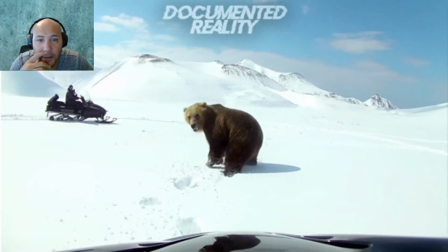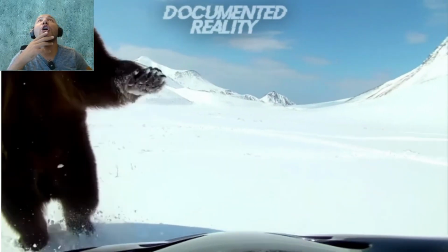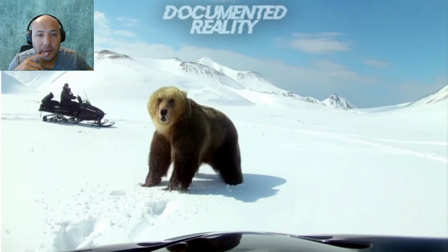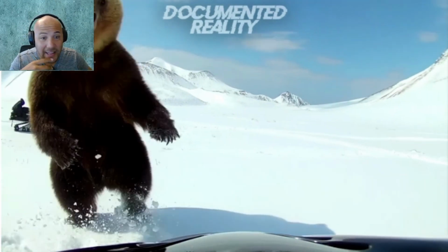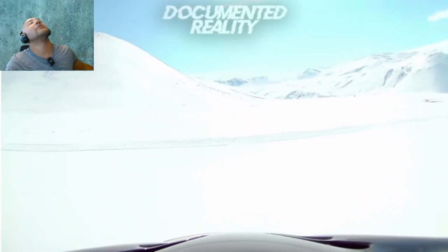Look at that. The bear turns around, rearing its full size at the snowmobile. That's like 10 feet tall. It appears as though the bear stands up and is about to swat the snowmobiler with its claw. Luckily, the snowmobiler slips right underneath the bear's arm. Just get swiped and you're on the ground.